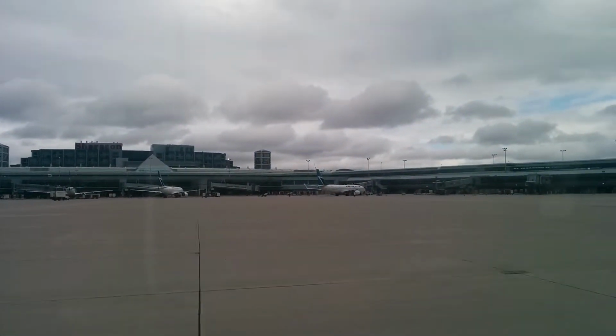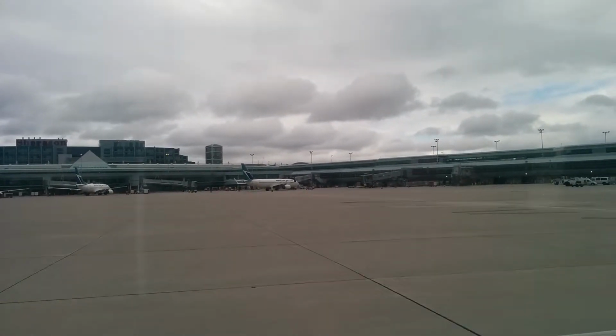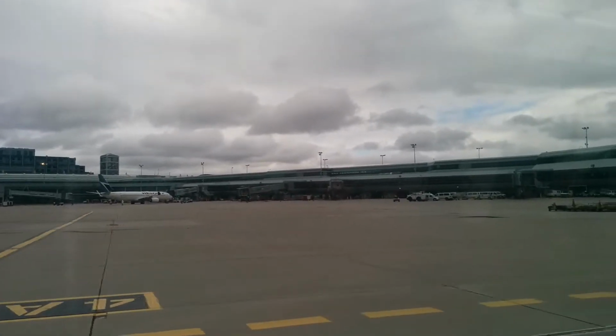How many gates are at this airport? There are about 154 gates here, including what's called hard stands. Those are places where we can park aircraft and bring stairs to.